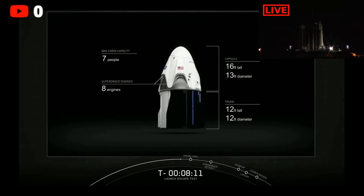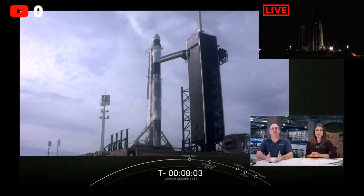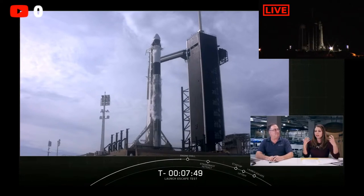Now, to give you a sense of power, when fired together, the 8 Super Dracos can move the spacecraft a half a mile in 7.5 seconds. So from a standing start, the Super Dracos accelerate the spacecraft to a speed of 436 miles per hour. That's a lot faster than a catapult launch from an aircraft carrier. I know, and it's hard to imagine just moving that fast. I was trying to get a feel for it, so I did a little math, and it's about 3 times faster than takeoff on a commercial plane, if you can imagine that.